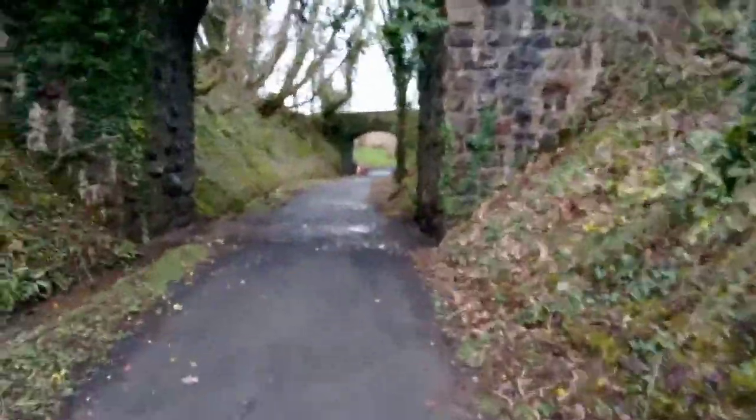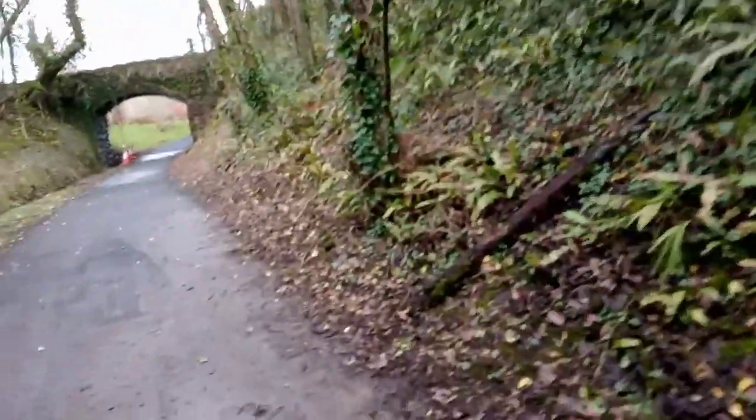So, see, second bridge. It's a very beautiful place to walk. It's quiet. There's more construction cones, but I don't think there's more construction ahead.